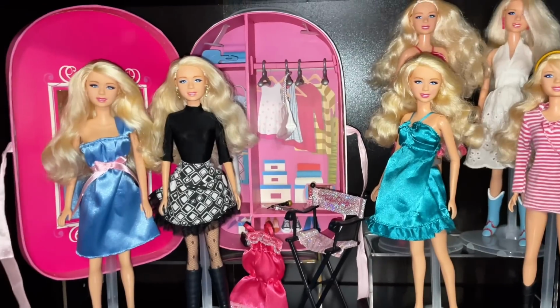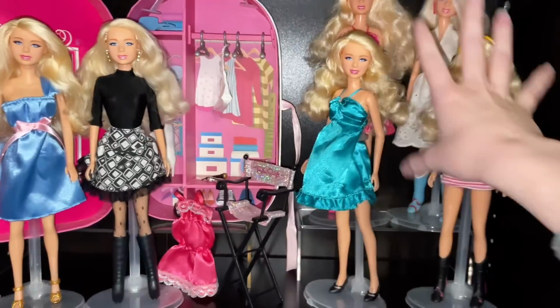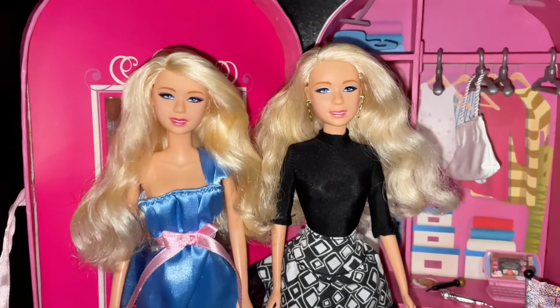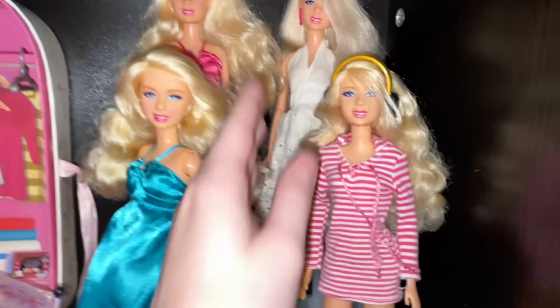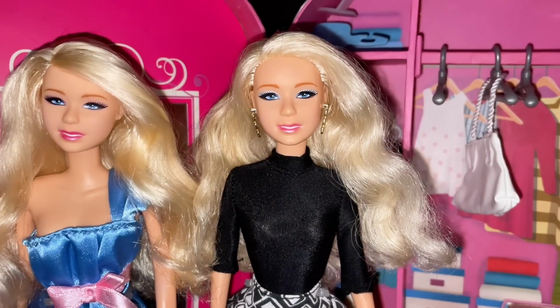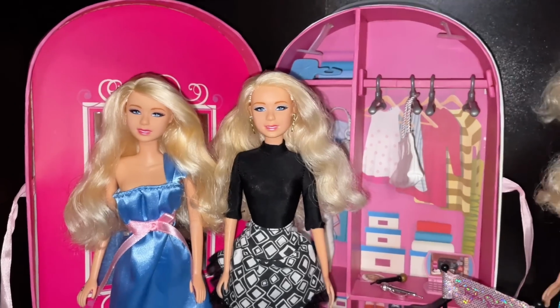Yay! Later. Hi friends, I'm in my Taylor Swift display area. Those are my former dolls and these are my former dolls as well. These are the two new ones that I showed in the unboxing portion of the video. This one is the Pretty in Pink doll. I'm pretty sure she looks the same as that one. And then this one is the day to night fashion doll, I'm pretty sure.